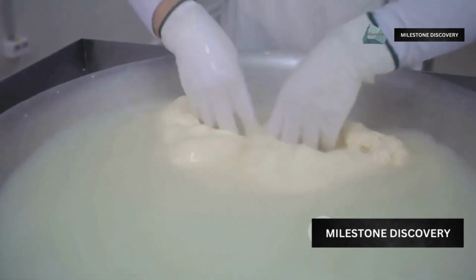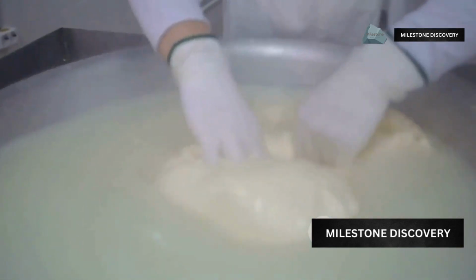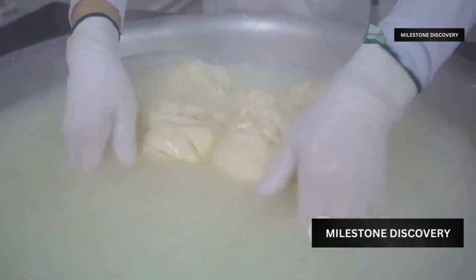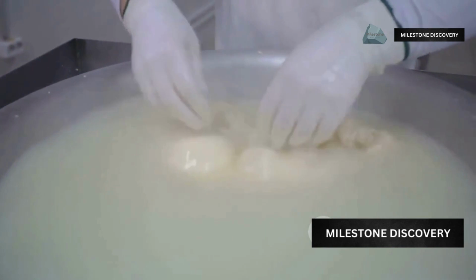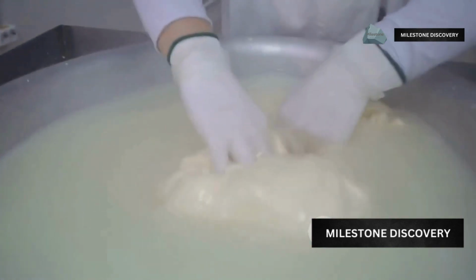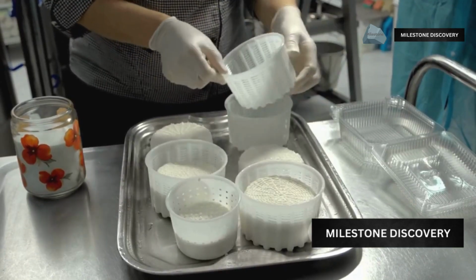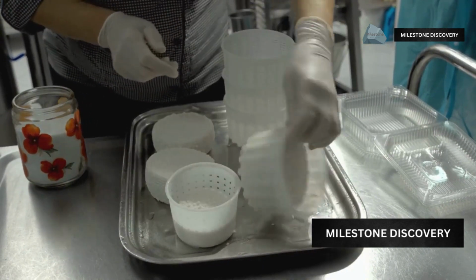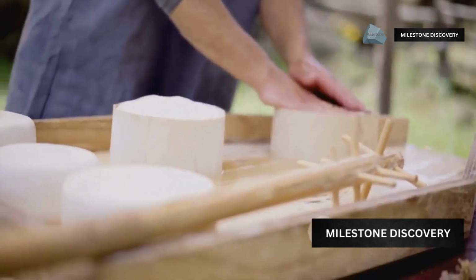The curds are then salted, which not only adds flavor but also acts as a natural preservative, aiding in the cheese's long-term storage. Once the curds are formed, they are pressed into molds, and our cheese begins to take shape. The molds give the cheese its final form, and the pressing helps expel any leftover whey and knit the curds together. The cheese is now ready for the next stage of its journey, aging. But that's a tale for another time. For now, let's celebrate the magic of transformation from farm-fresh milk to delicious cheese.